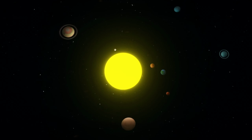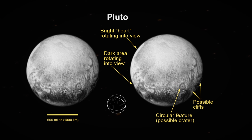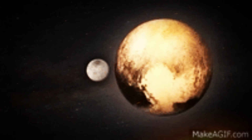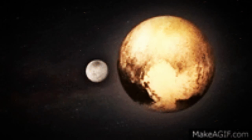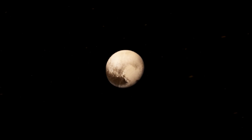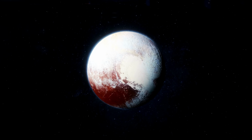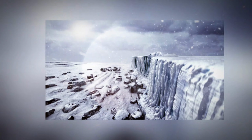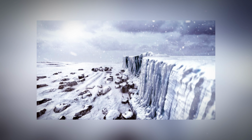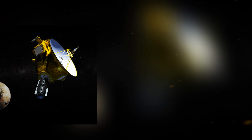While awaiting the next mission to Pluto, scientists continue to analyze data from the New Horizons probe. Each new piece of information adds to the bigger picture, uncovering a world far more intricate and dynamic than previously thought. Pluto's story serves as a reminder that even the most overlooked and distant places can harbor the greatest surprises. Whether it's an ocean beneath the icy surface or evidence of ancient geological activity, Pluto has proven to be a world deserving of exploration.